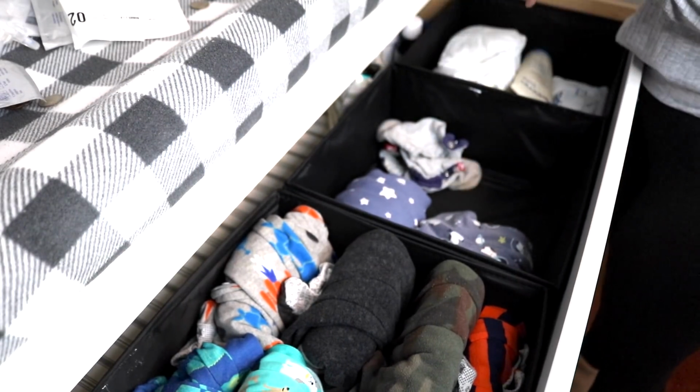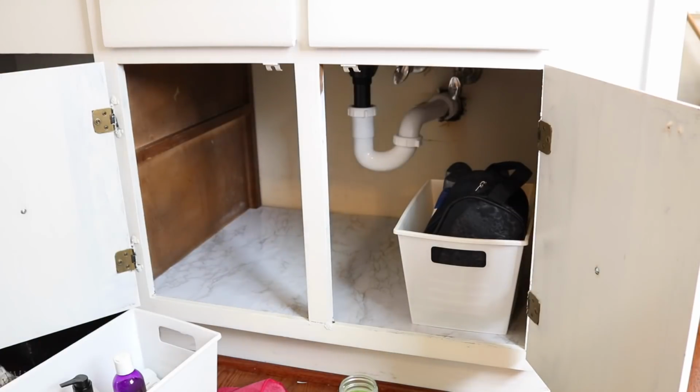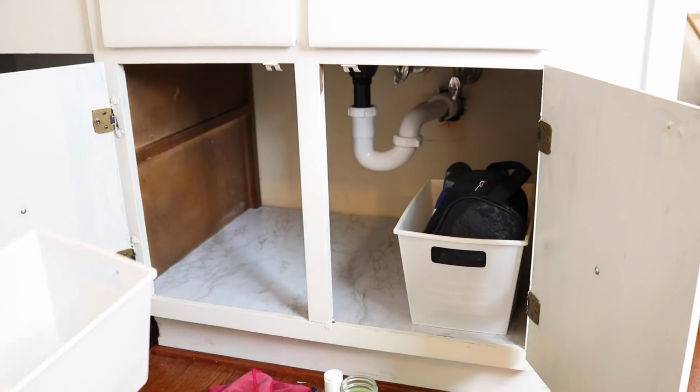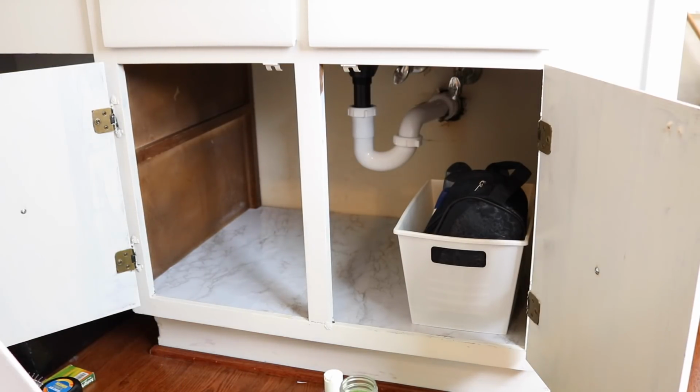As I mentioned before, I really do love our master bathroom, but it does have really crappy storage. This is actually the only storage we have in our master bathroom. It's just this one cabinet. We have no drawers, no linen closet. That's all the way on the other side of the house.